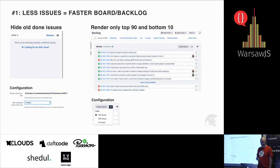So the solution for the problem mentioned before with large boards was not about implementing virtual scroll or progressive loading, which would be risky for many reasons. Instead, we have different user experience now. So for Kanban boards, we just hide old done issues. So whenever something is in the done column and it's older, by default older than 2 weeks, it just disappears.